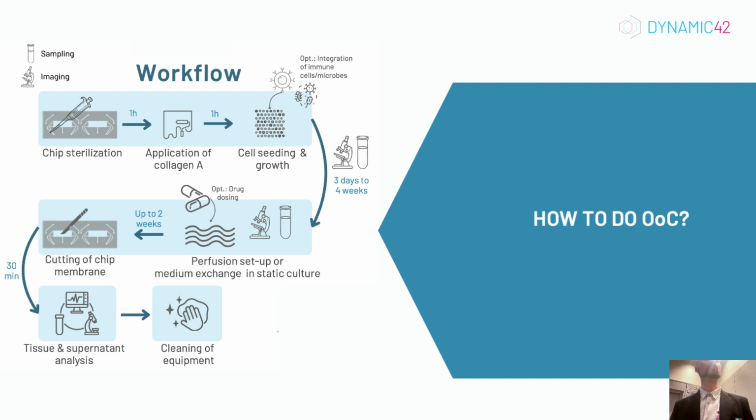And after a small adjustment phase that can take up to 2 or 3 days, we usually do this over the weekend, where anyway no one wants to come to the lab. And then we can start our experiments and treatments, for instance, investigating therapeutic options.